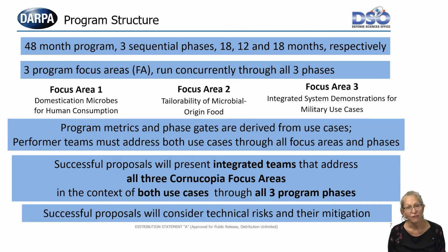Program metrics and the phase gates, that is the tests that allow a performer to go from one phase to the next, are specifically derived from the 2 use cases. Performer teams must address both use cases through all 3 focus areas and all 3 phases. This is again meant to really push the ability to tailor output and to prevent the temptation to exquisitely tune a particular system to one very narrow set of requirements.